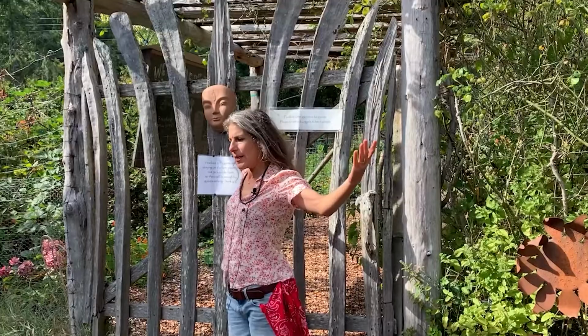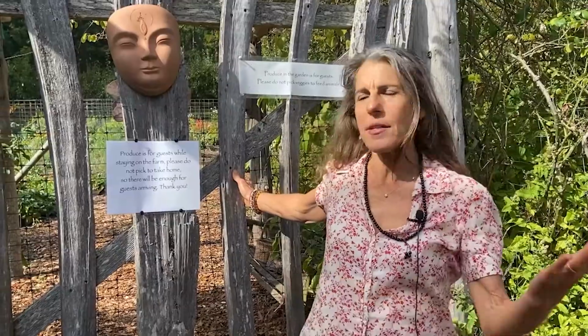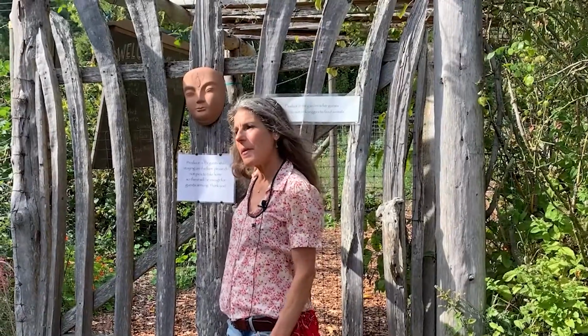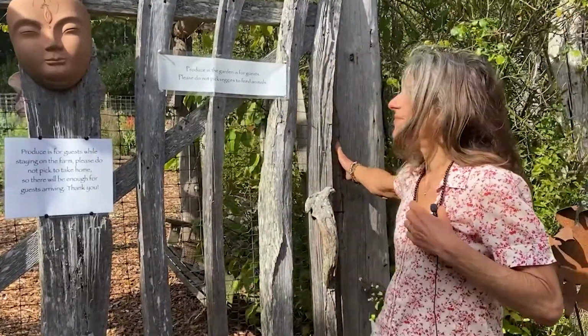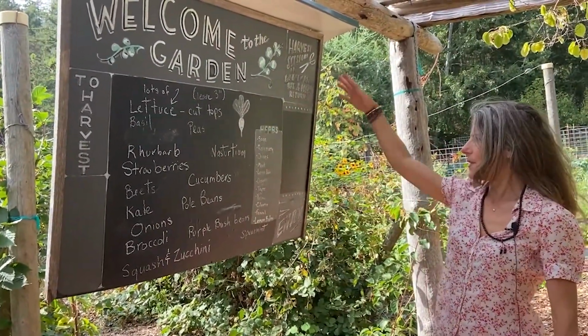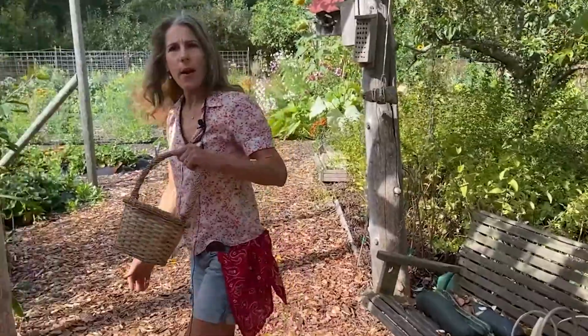So here is our garden and orchard. And we take the compost that breaks down and then we bring it into the garden. And we're constantly doing that, replenishing the soil. We have a little chalkboard sign, and guests can get a basket and pick whatever's ripe and make a nice healthy meal. So here's our little sign. Right now, lettuce and rhubarb and strawberries and a whole list. And we have baskets. You can pick a basket and then take a walk and see what's ripe.